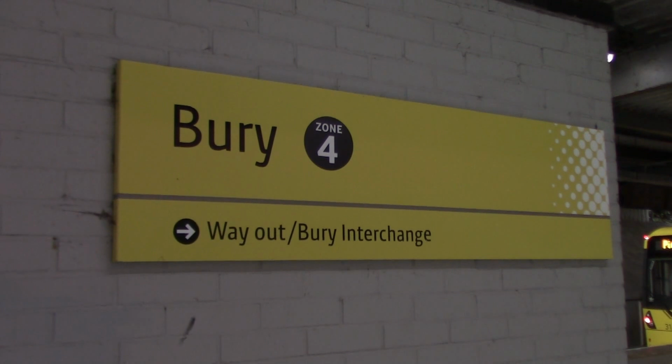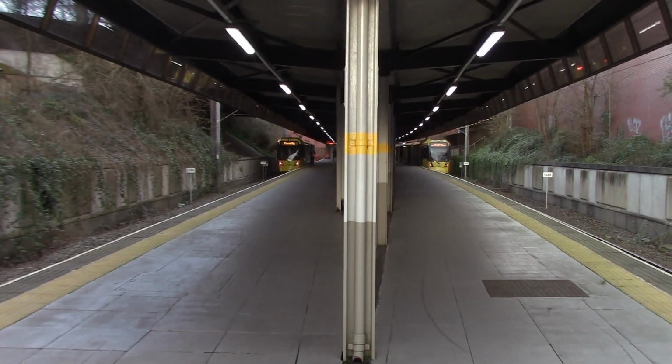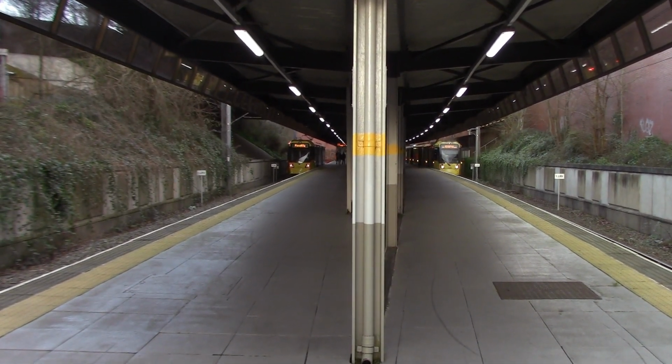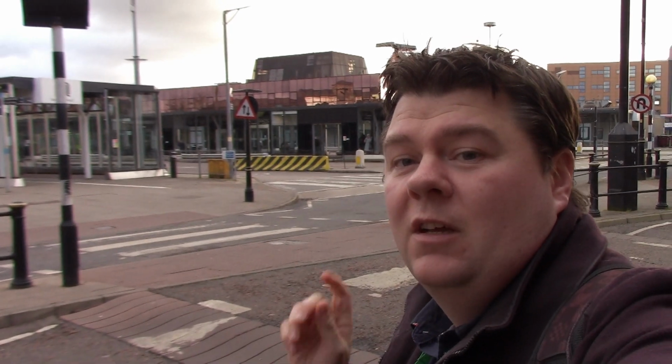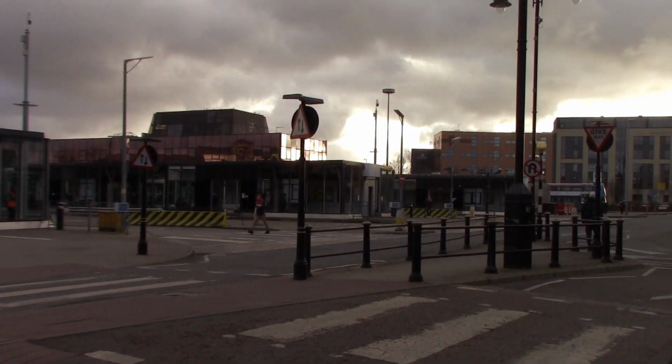So I'm now at the final station on the Bury Line. This is Bury Interchange, but this is not the end of our journey because this station actually opened on the 17th of March 1980 by British Rail. It only saw 11 years as a mainline railway station before it was converted to the Metrolink. But the reason why Bury Interchange station was built was so they could connect with the buses and interchange with trains, or now trams, with the buses.